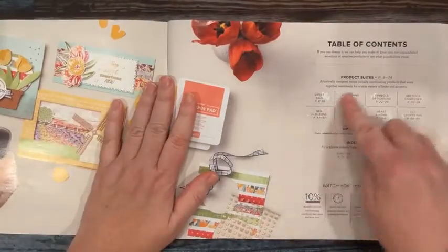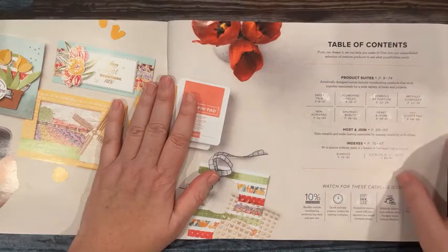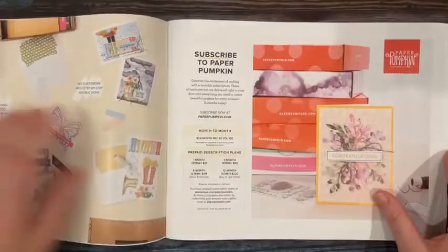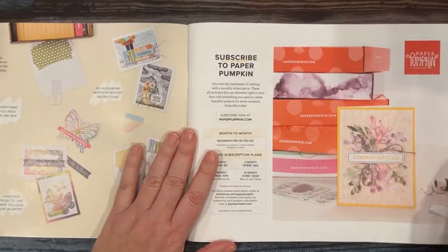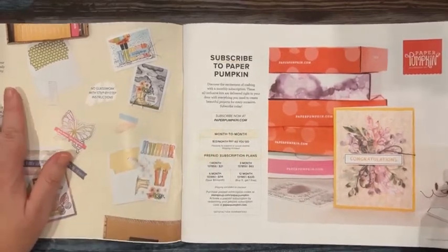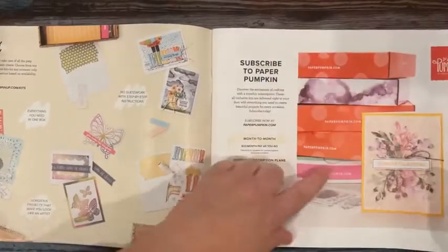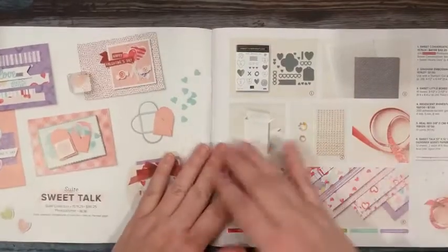Just as a reminder, in the beginning of the catalog, they have a sort of table of contents with all the sweets in there. So that's definitely a way that you can find the sweets. It talks a little bit about our kits, and we're fortunate, our kits actually got a refresh today, and we have a new kit that launched today. So if you haven't seen, check it out. And Paper Pumpkin, our monthly box. This next month is the one that's coming January 10th, is Valentine's. So that'll be really cool. And then Valentine's, Sweet Talk.